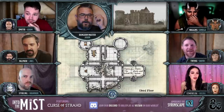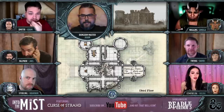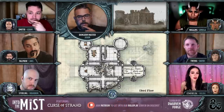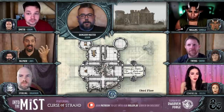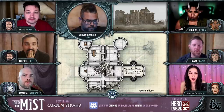Also hanging from one of the ends of the headrest of the throne is what appears to be a holy symbol, an amulet in the shape of the sun. And you know, Travas, being Barovian, that it is an amulet to the Morning Lord, and some sort of holy symbol.